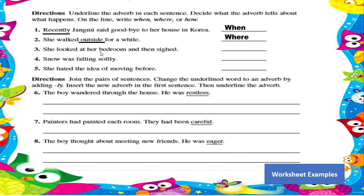She looked at her bedroom and then sighed. Where is the adverb here? Then. Here it talks about when.